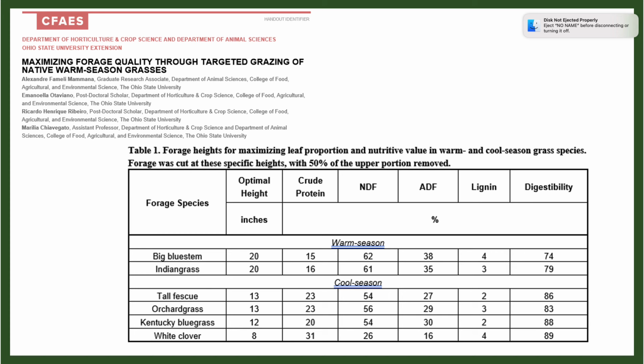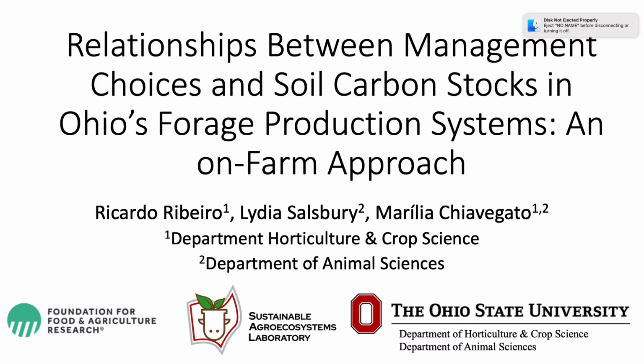So this is the intersection between mass and quality. If you're looking at having more mass, don't do this. This is quality, okay? It's focused on that specifically. And the fact sheet, Maximizing Forage Quality Through Targeted Grazing, is coming out hopefully in the next couple of weeks in the Ohio Line.